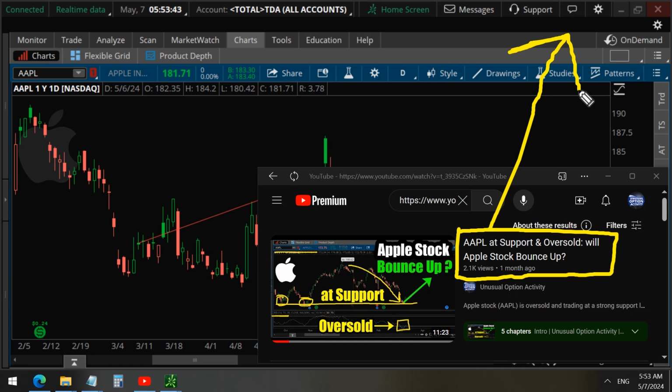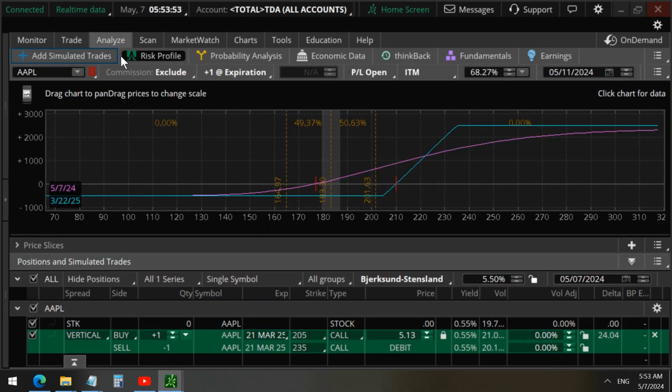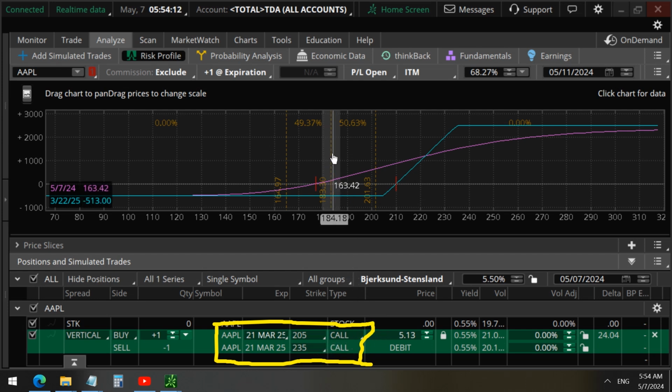How much profit did we make? Well, more than 5%, because we did not simply just buy the stock. We traded with options. This was the option trade that we shared on March 11. It was these March 2025 options at the 205 strike calls and the 235 strike calls. So we did not have to wait until next year for these options to be profitable. You can see the profit right now, $142 of profit, because Apple has gone up 5% ever since we got into the trade.